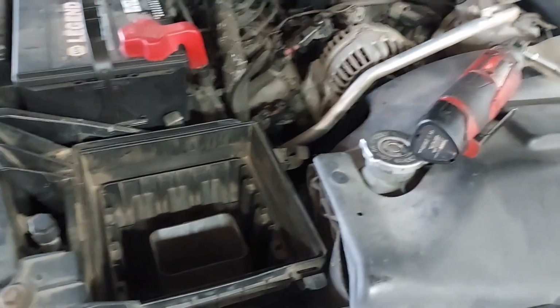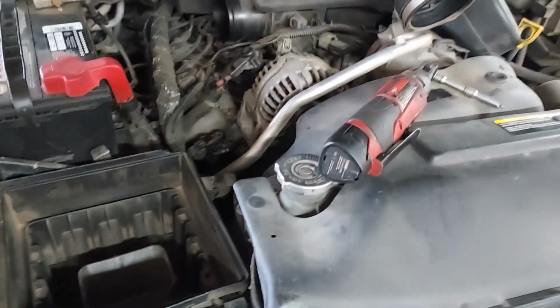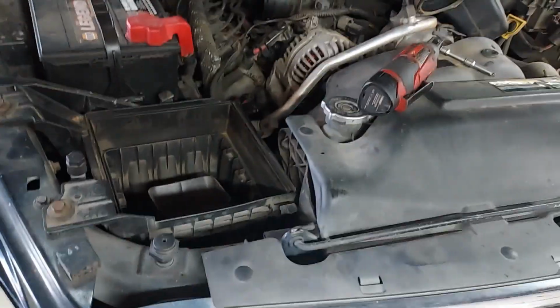And I'll do a video on what the auto shutdown relay is when I get a little more time, what its job is and how it knows what to do and why it's even there. Chryslers have that.